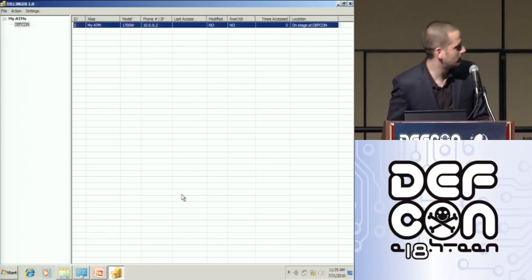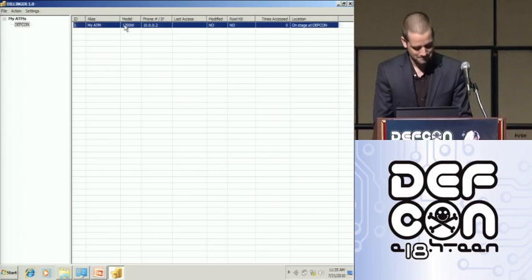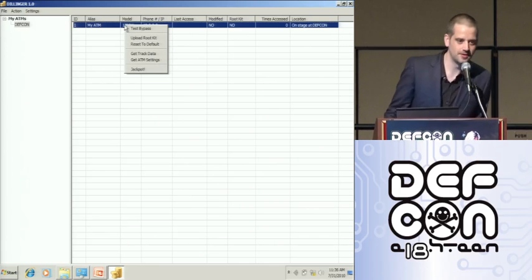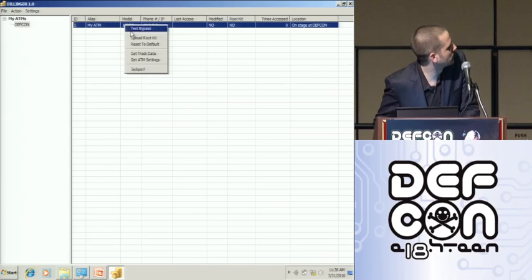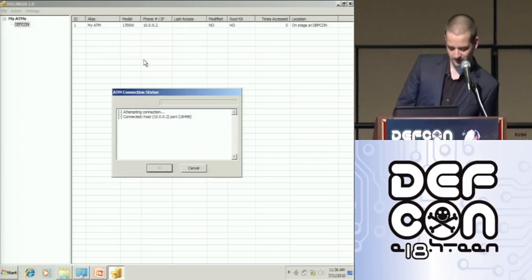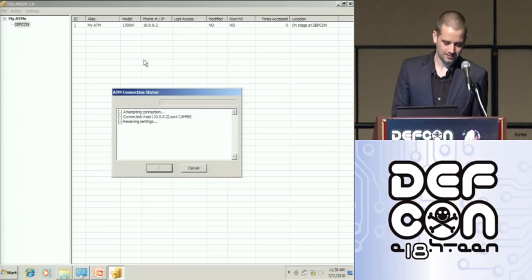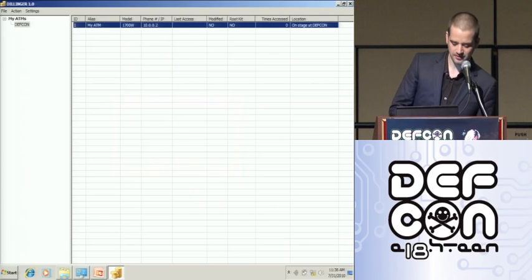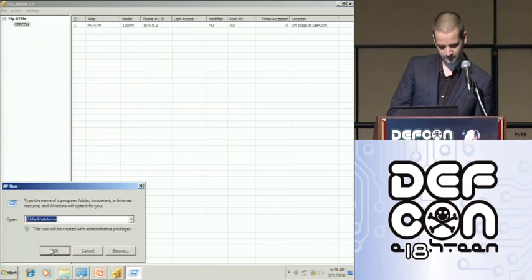Okay, can we go back to the computer again? So you've found this ATM, but of course you have no idea where it is. So that's where we can retrieve the ATM settings. Again, it uses the authentication bypass. Okay, it's received the settings, save them to disk.